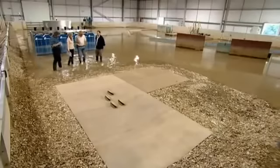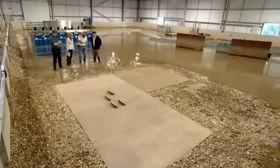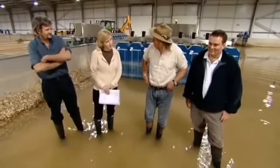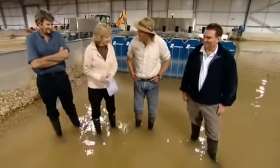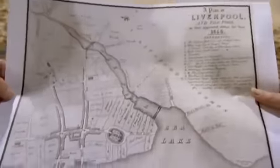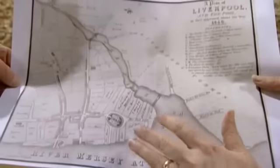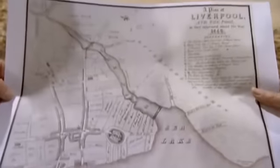Jane, I thought we'd commissioned a model of the foreshore at Liverpool. I've been there. This looks nothing at all like Liverpool. You're going to need a bit of imagination here, Phil, so I brought a map to help. This is a mid-17th century map. This is just the area we're looking at here where the old dock was constructed.